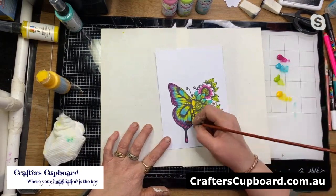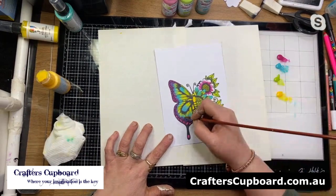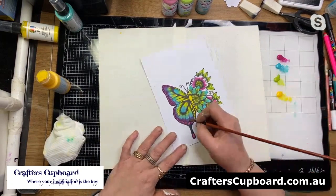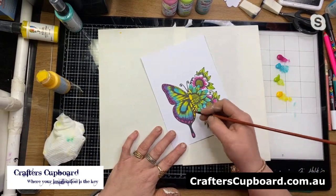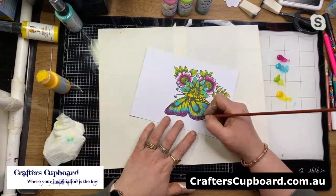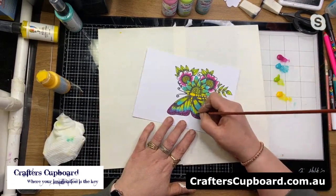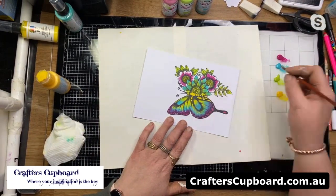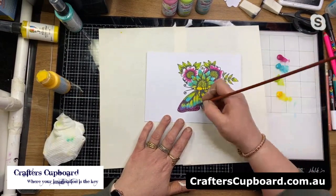Just sort of extending that blue area a little bit more, taking a little bit of that yellow out. And we're getting a little bit more blending happening. I'm just trying to sort of feather on both ends so that it looks a little bit more paintedly instead of patchy. You don't really need to load that brush up either, just a little bit on the tip of your brush.